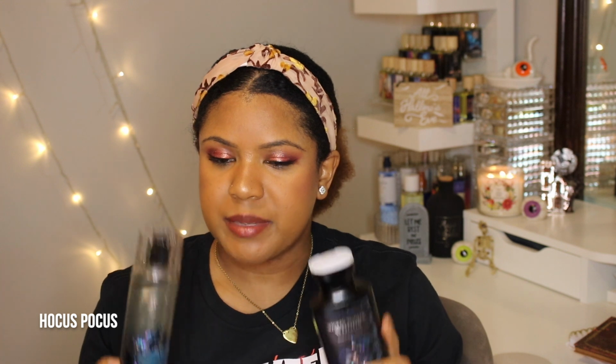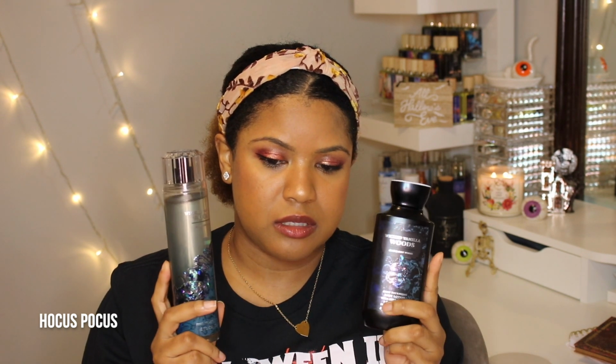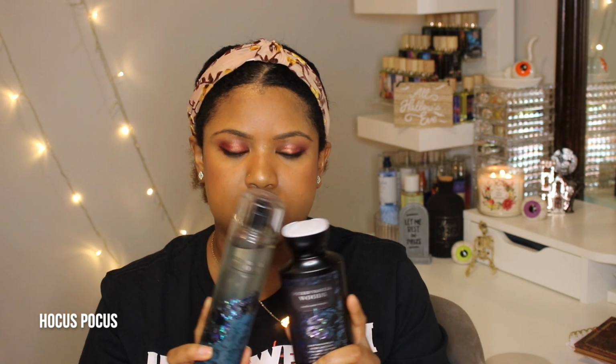This one has magical vanilla, glowing amberwood, enchanted pink pepper. It's a little spicy. Actually, this one is a lot spicy. I'm not gonna lie. I remember when I reviewed this one with you guys, I was saying how masculine it is, and it does dry down a little bit more feminine. I feel like the opening can be quite peppery and strong, but it dries down really nicely. And then pair it with the lotion together. These two are really nice, soft vanillas once it dries down.